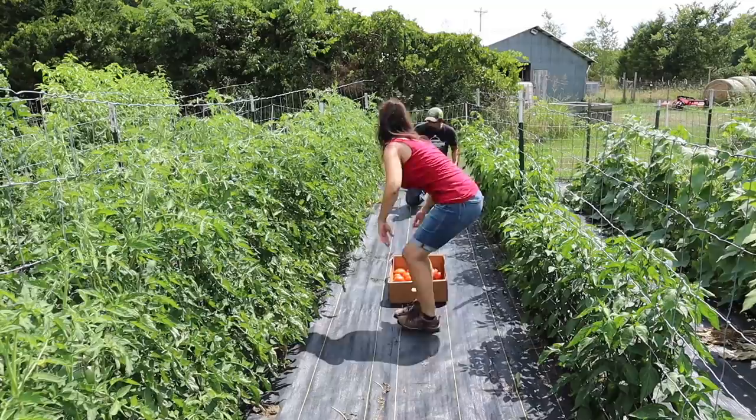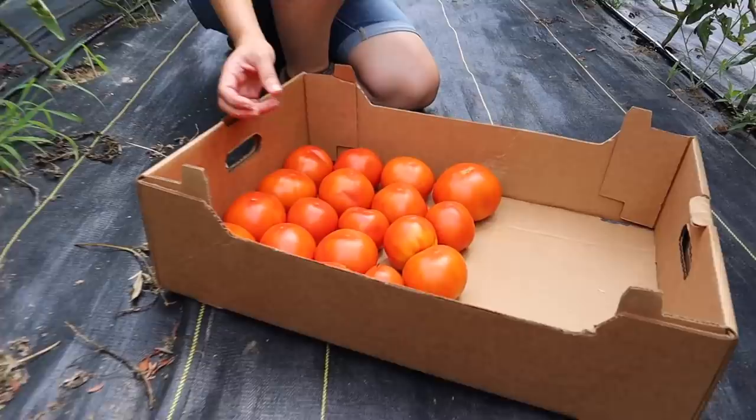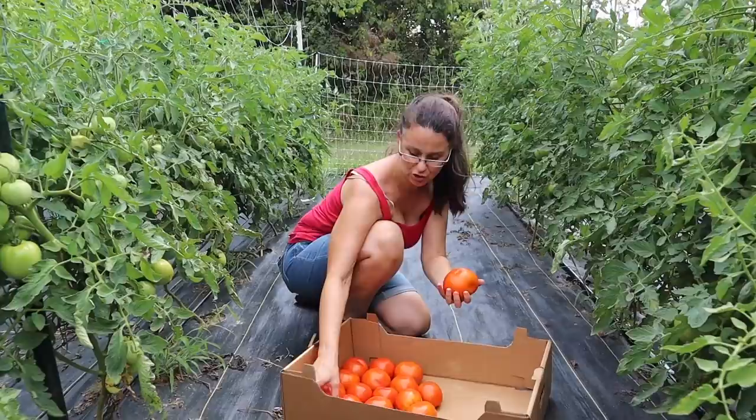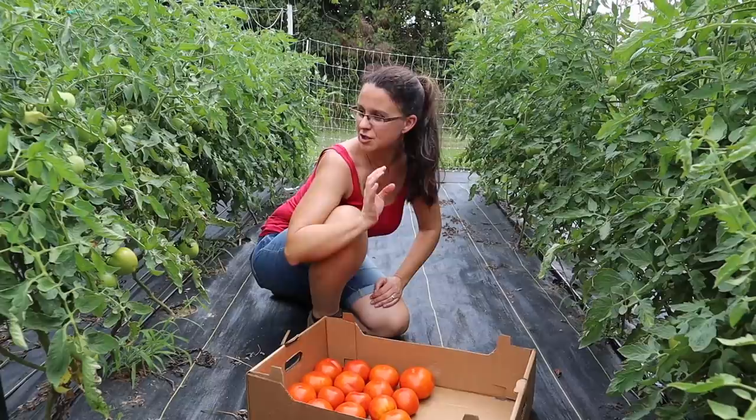So these tomatoes here are just from the Jetstar row. We did one side and then went to the other side and harvested. And this is a fantastic first harvest of tomatoes. And they are just beautiful. I think we have a tie for size. There are two that are just like mammoth size tomatoes. Fantastic. Let me see how many tomatoes we can get from the other kinds of tomatoes. And we'll show you in the end which is the best producer so far.